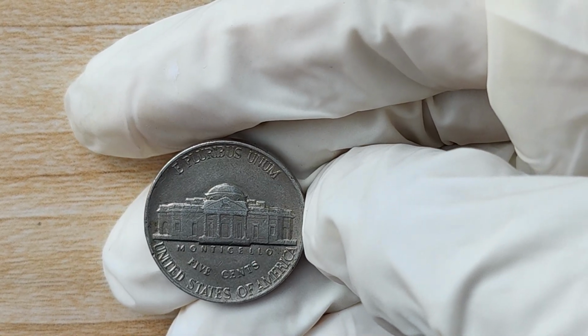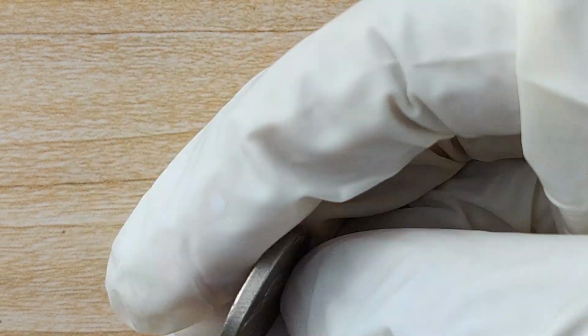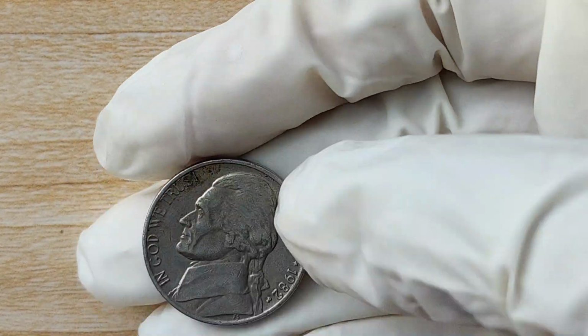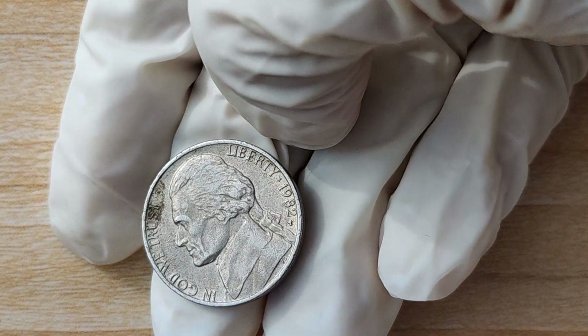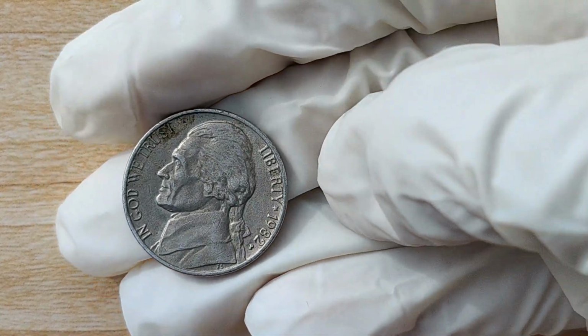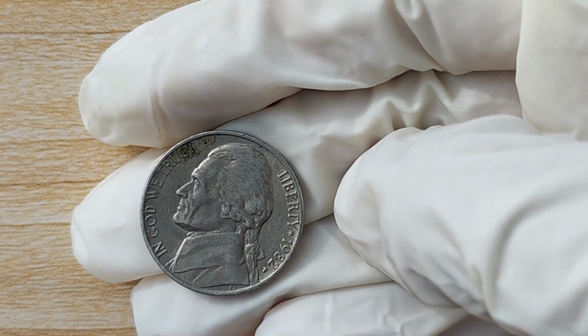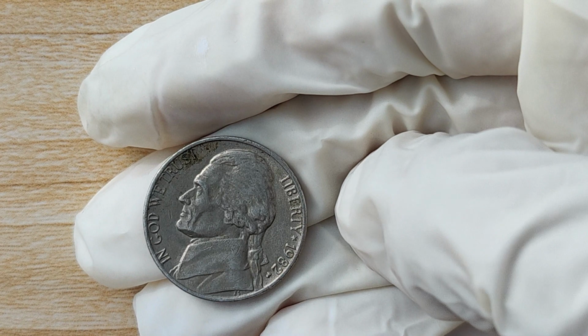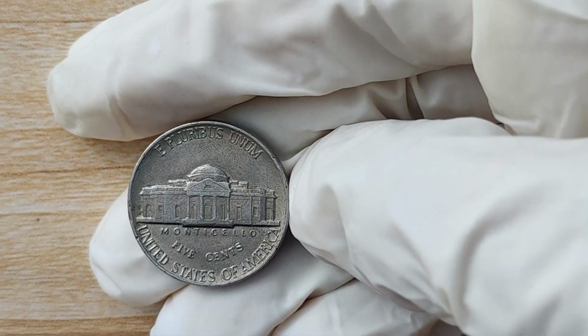1. Check the mint mark. Look for the P mark above Monticello on the reverse side. 2. Inspect for errors. Look for doubling on the letters or numbers, off-center strikes, or any unusual features. 3. Condition is key. The better the condition, the more valuable the coin. If you find something interesting, take your coin to a professional grader like PCGS or NGC. They'll help determine its value, and who knows, maybe you're sitting on a small fortune.